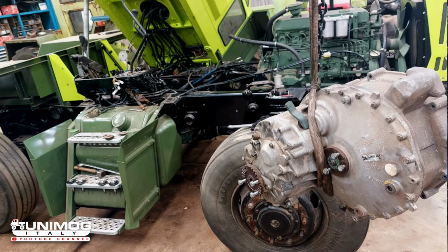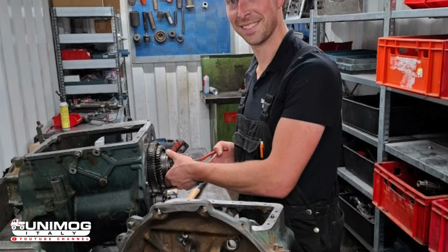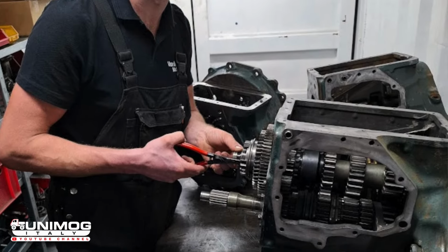We rebuild a lot of gearboxes from the small Unimogs, the biggest Unimogs, also MB trucks. The same for the engines. We make it complete now and send it over the world.